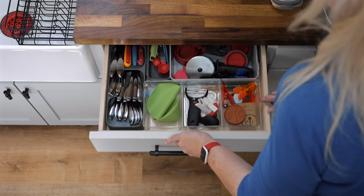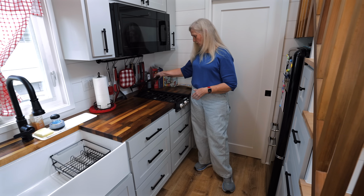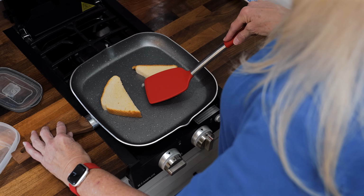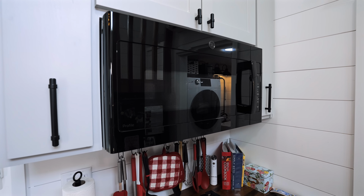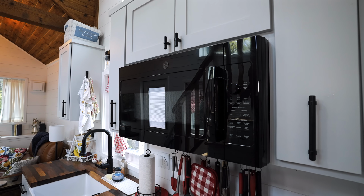You know, the most important thing to think about is how you cook, how much you want to cook, what type of cooking you do. I chose kind of a combination of things. I have a propane cooktop, 2-burner cooktop, which is absolutely perfect. It's just the perfect size for me. And then I went with the kind of a combination oven. It is a microwave, air fryer, convection oven. So I can actually bake cookies if I want to bake cookies, or if I want to air fry something for a quick meal, then I have that as well.